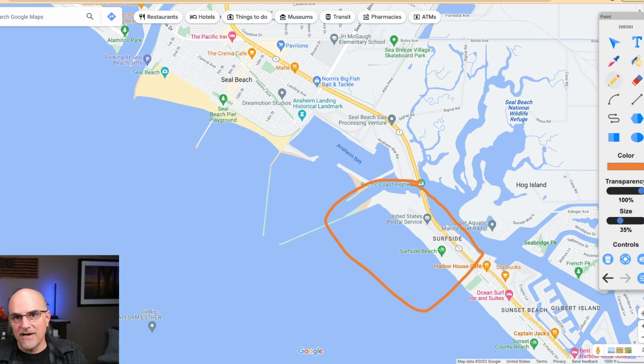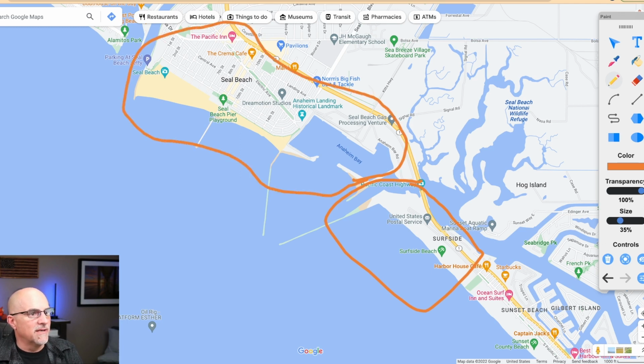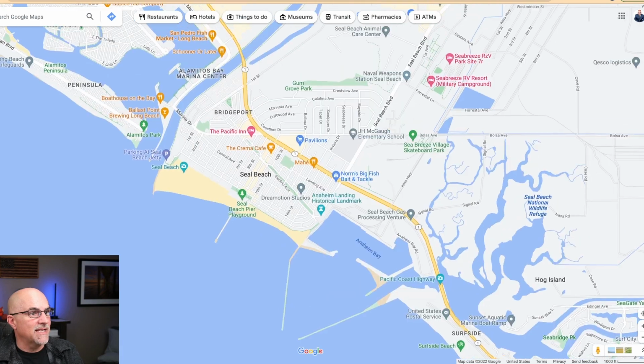You don't see a lot of them hit the market too often. If something comes up on the market in Seal Beach, especially down in Old Town, Surfside area, they go pretty quick because it's a great place to live, great place to raise your family. The school system is excellent.